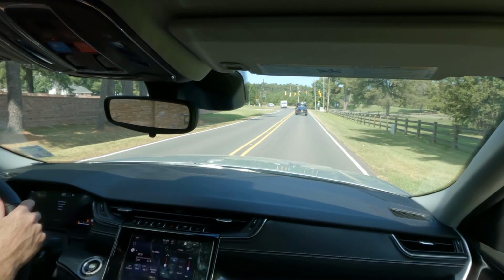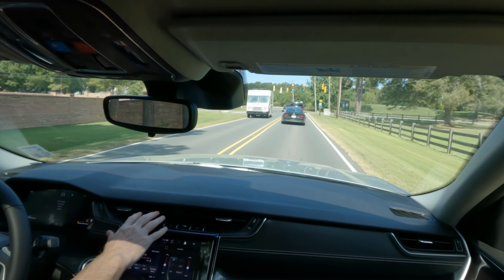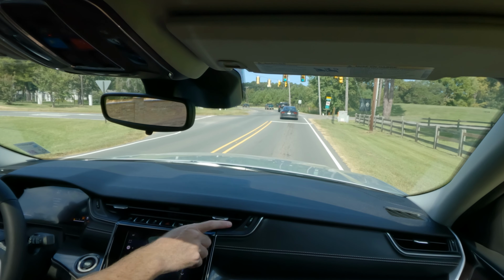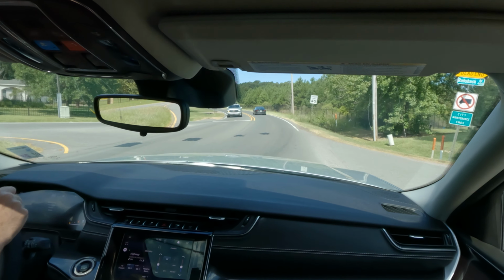Everything seems to be pretty easy to get to. You've got the buttons up here. Once you know what's what, you remember where they are. Muscle memory, as some people call it. Well, you just push what you need to. It's very easy to reach from where I'm sitting, at least, and where I have everything positioned.